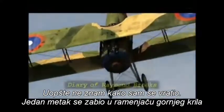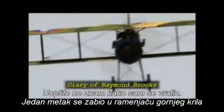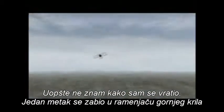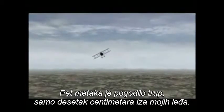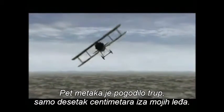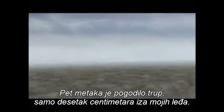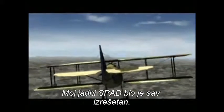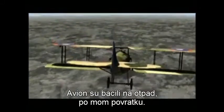I don't know how I got back. One incendiary bullet had burned itself out in the main spar of my upper wing. 5 bullets went through my fuselage within 4 inches of my back. Holes were scattered all over my poor SPAD. The aircraft had to be salvaged.